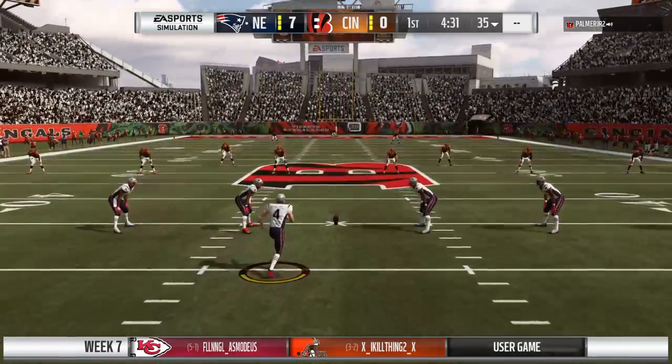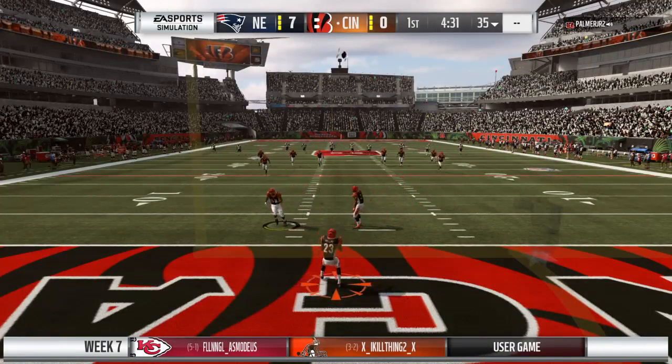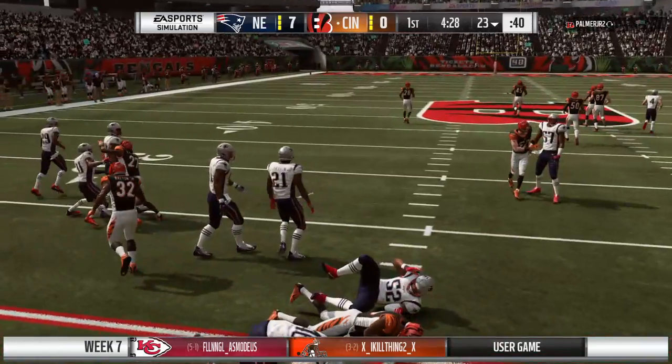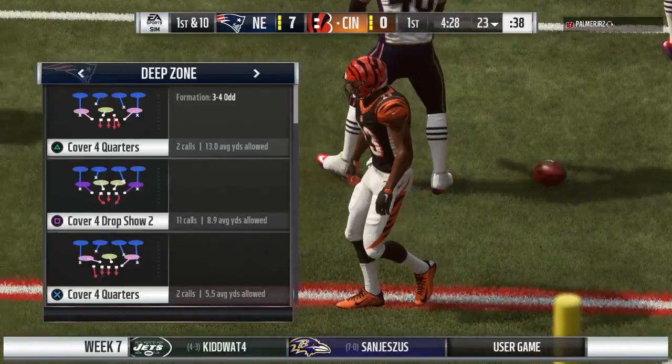Vinatieri out there to kick this one away. This fielded a few yards into the end zone. And he'll make it across the 20 as his guys will set up shop at the 23-yard line.